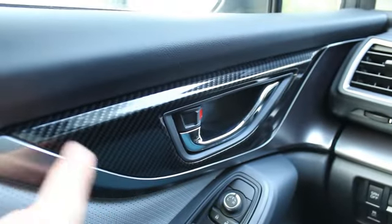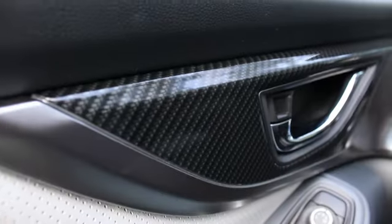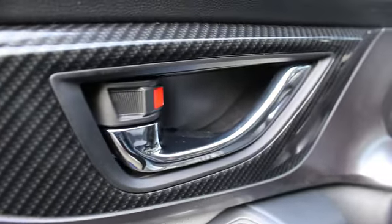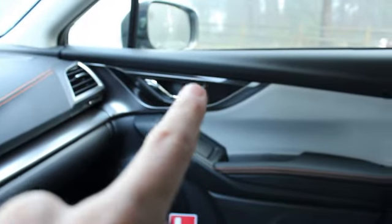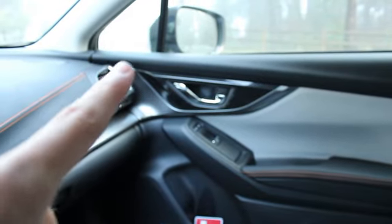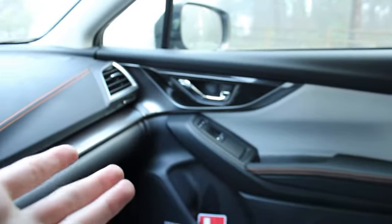On the door handles, you've got this fake carbon fiber trim that actually looks pretty good. It has a very nice gloss finish, and you have that on both sides. But when we move on to the back in a second, you'll see that the exact same piece exists. However, it's not in a gloss finish. It's more like a matte finish, if you will.